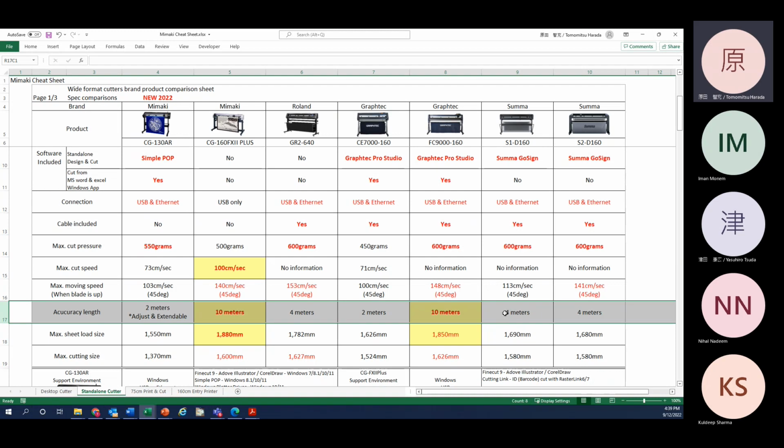If you go to Summa products, they have different numbers depending on whether they cut less than 60 centimeters or more than 60 centimeters of media size. When they cut less than 60 centimeters, as I showed in the desktop cutter range, you had 8 meters of tracking accuracy. However, when the media size gets larger, the accuracy length normally decreases. However, Mimaki and Graphtec guarantee accuracy with a maximum cutting size of the media, which is close to 1600 millimeters.